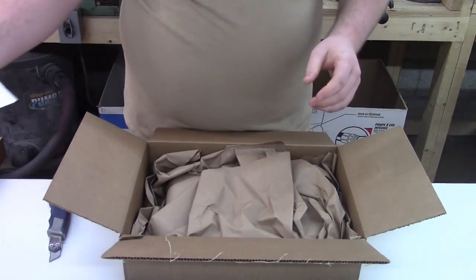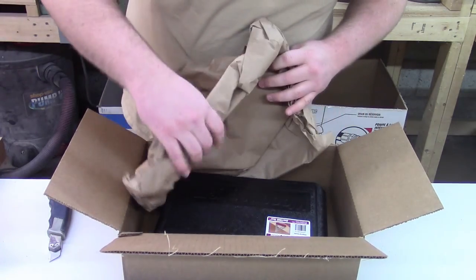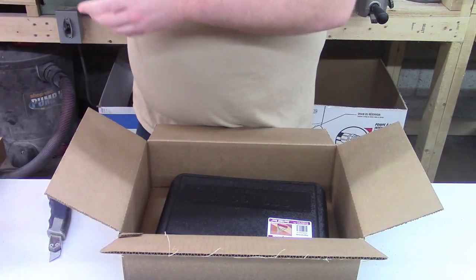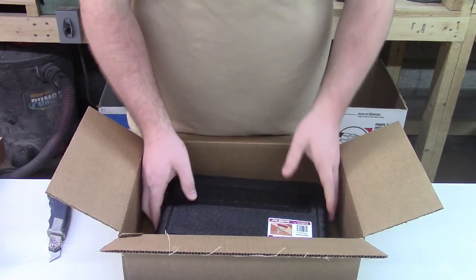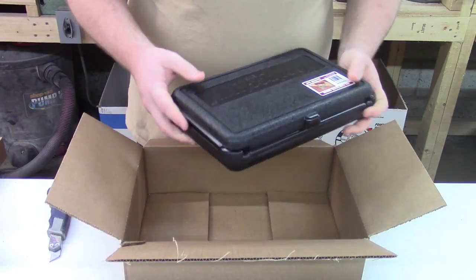Magazine, invoice, packaging. Nice case that probably will just wind up getting thrown away anyway.